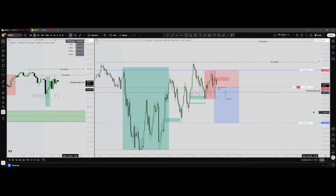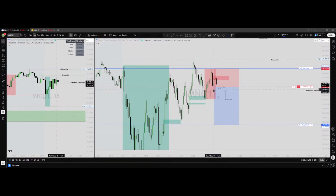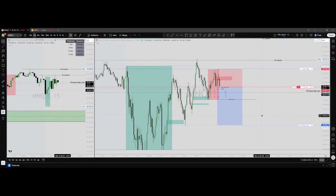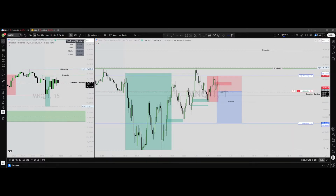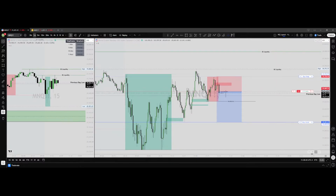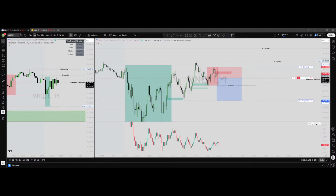If price fails to take down this low here now, then I will be pulling down my stop loss to this high now. Okay, this is the kind of move that I'm looking for, but I want it to be much faster, because volume has been compressed.